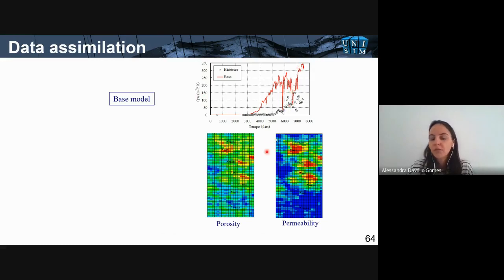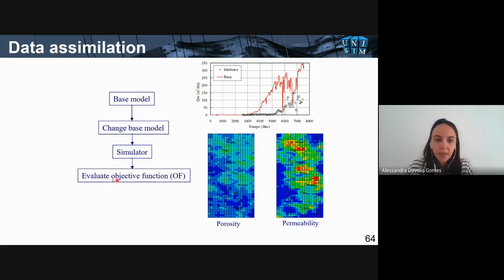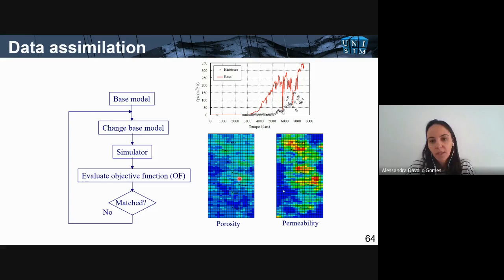So it's wrong and we need to calibrate, right? So we start the process. You change the model, run the simulation again, reevaluate how different these two things are, and then we take a decision: if they're close together, yes or no. If they're not, we do everything again, change the model again, until we have a model that produces the history data according to whatever definition you might use, right?